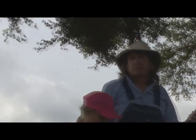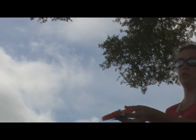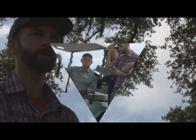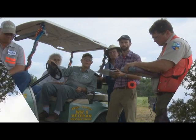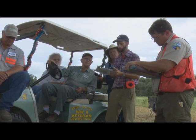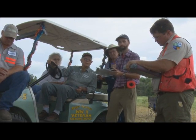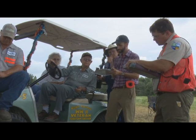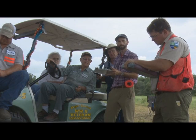As close as I can get where I can see the top. Sometimes the top's kind of nested in there. So, there you go. The circumference at breast height is 385 inches, which translates to 32 feet 1 inch. The height is 89 feet, and the average crown spread is 147 feet.